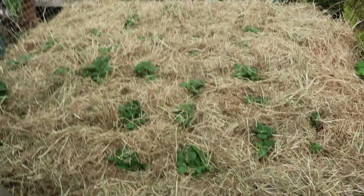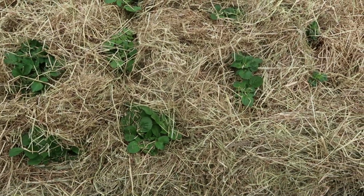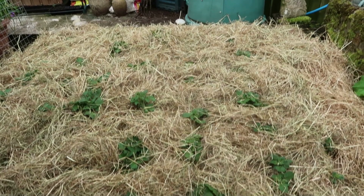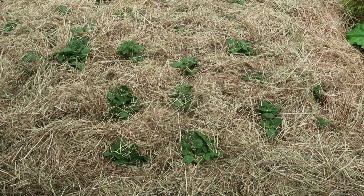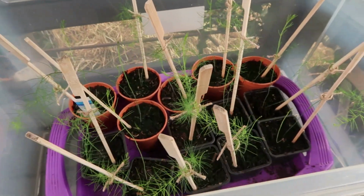There's the potatoes all tucked up with an extra layer of hay. I shall probably put another layer again when they've grown through a bit more. And I've got to go over the allotment and see what's happening over there, see if the potatoes are up, and I'll do the same over there. These are some more of the seedlings that went to my neighbour. She looked after them so well while we were on holiday. Wonderful.